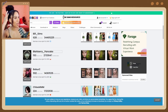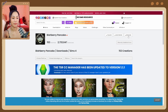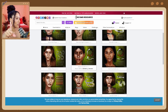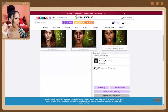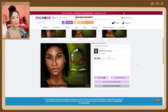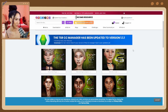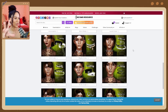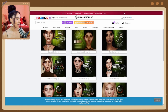So now we're on Blaberry Pancake. I love them. They have really great makeup and face textures and jewelry. So they've got some bomb eyebrows. Look at these. Oh, yes. Yes, Naomi. Eyebrows. Also, something you need to know about me. I love both Alpha and Maxis Match. I like to mix it up. Not in one Sim, but it depends on my mood, you know? Sometimes I want a little Alpha. Sometimes I want Maxis Match. I don't know what to tell you.